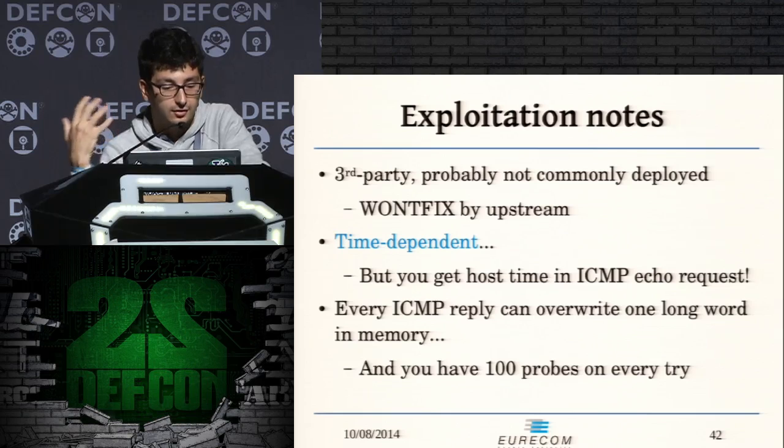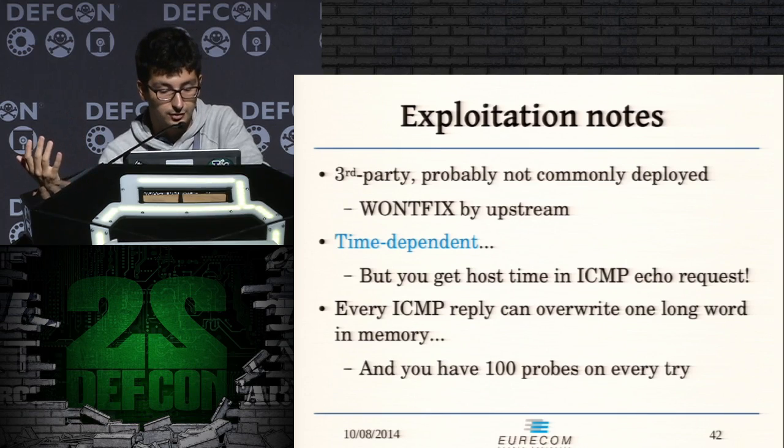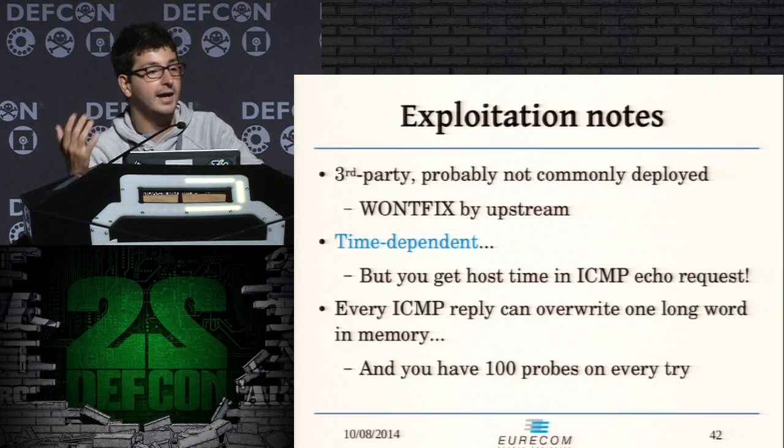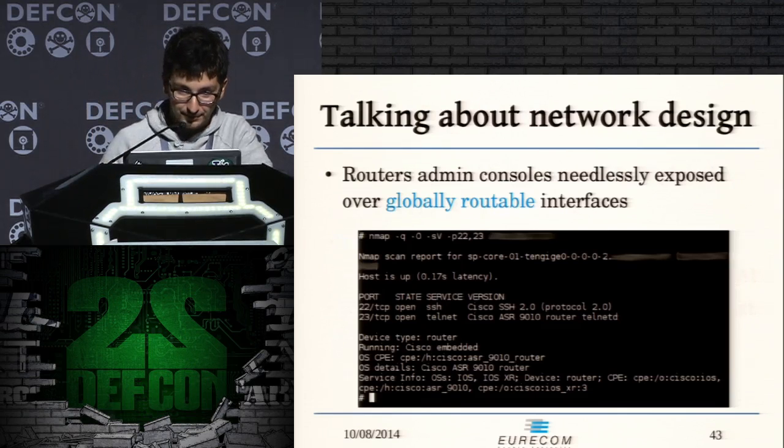The point is that it's not trivial then to subvert the control flow of this application. I still have a bet with Luca. We are at DEFCON, so this is a challenge for you guys. We are not providing any code.